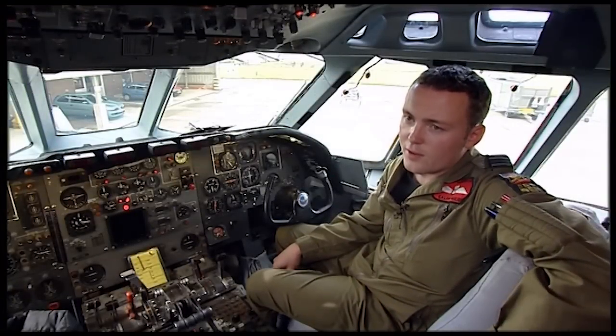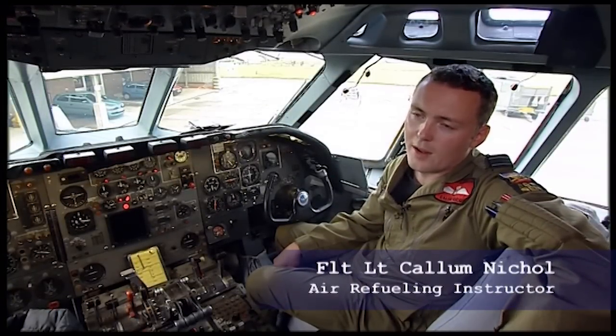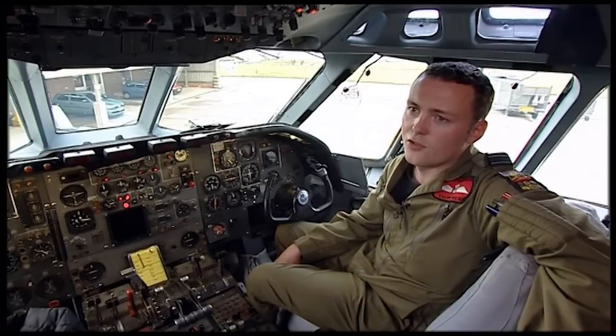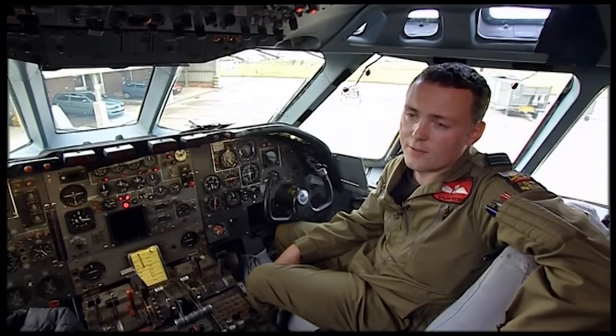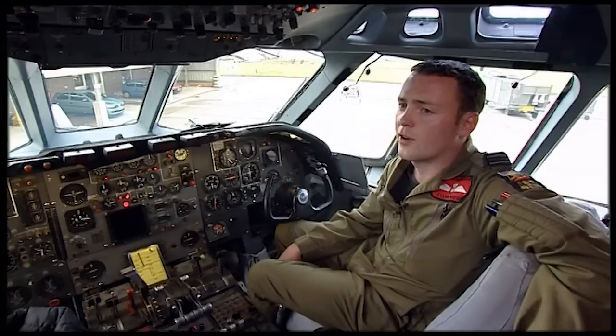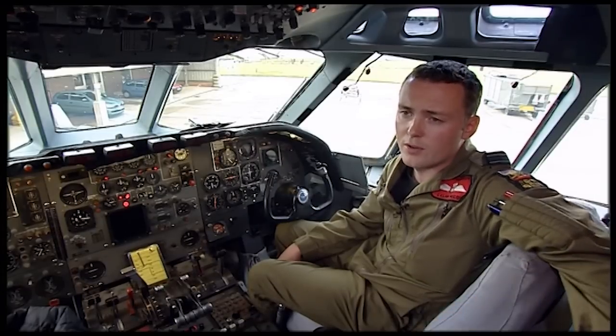Refueling fast jets, it really is the bread and butter for us as tanker pilots, and indeed that's the whole point of having a tanker. It's a force enabler, it's a force multiplier. It extends the endurance and the range of any fast jets, either in the UK for training purposes or indeed on operations abroad or in what we call trails, which are our means of getting fighters from the UK deployed overseas.